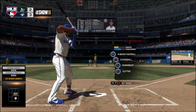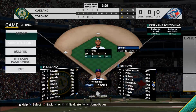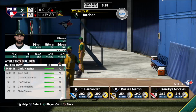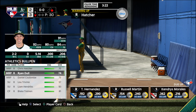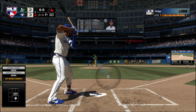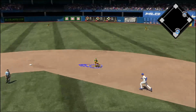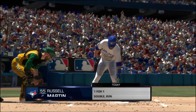So that'll bring in Teoscar Hernandez. Left fielder, Teoscar Hernandez. First pitch of the at-bat. A double play ball to second. 4, 6, 3, but it's not in time, and they'll just get the 1.